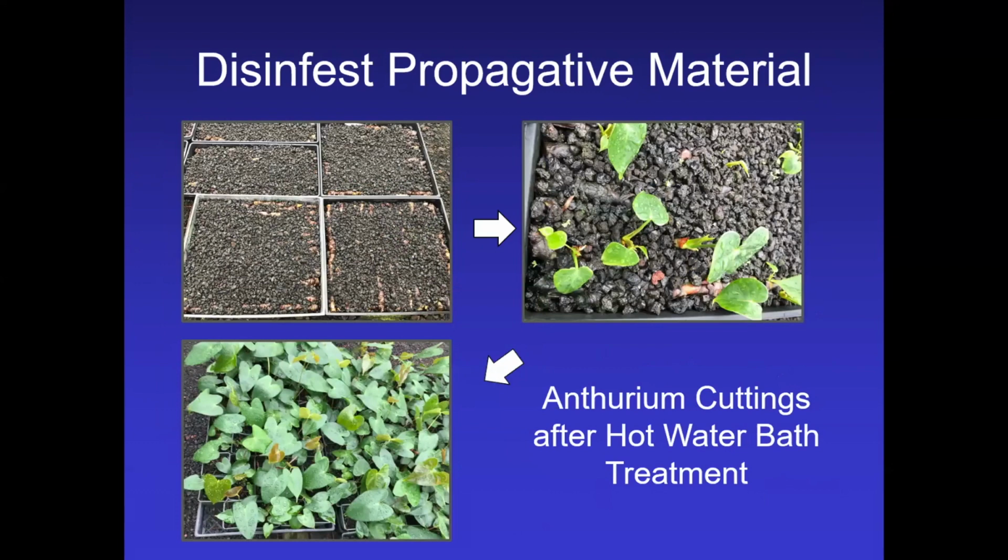Okay, some growers have incorporated this technique with good success. They start by heat treating the corms and laying them in trays. And then you can see how nicely the material came out as it grew out.